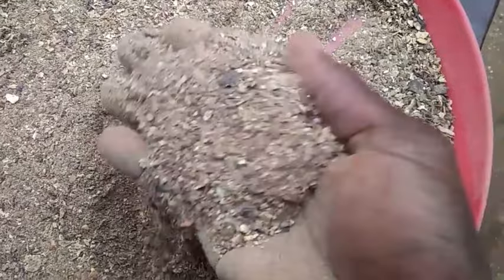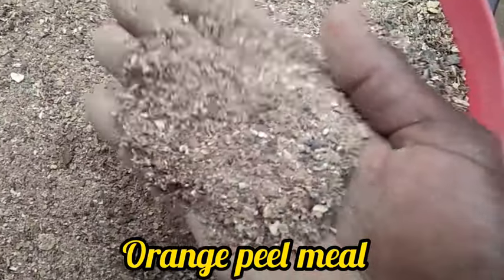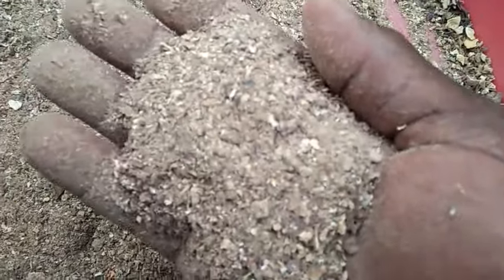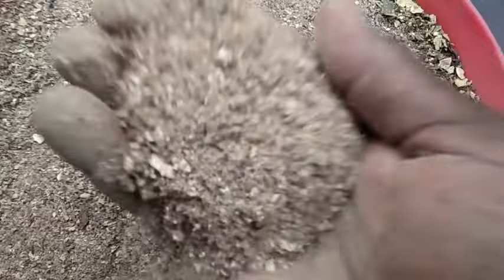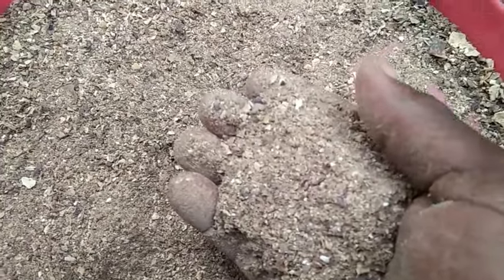Now, this is the orange peel meal. You can see it. This is the meal. After drying all the oranges up to 95%, you now grind it. After grinding, this is what you get. This is called orange peel meal. This can be used as mineral and vitamin supplements in preparing their feed. You can still feed this directly in their water. You can at the same time mix it with the feed. It's going to add minerals and vitamins to the feed, and at the same time treat some of the infections in poultry, as I've earlier stated in this video.